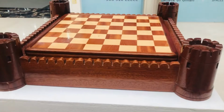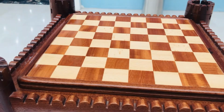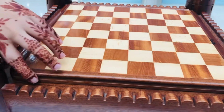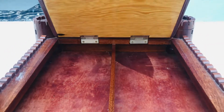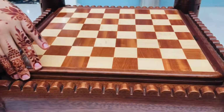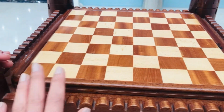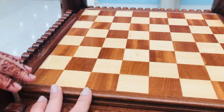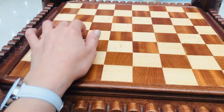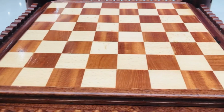Excuse me? This one? Chess or dama? No, this. You can open it? Yeah. You can put the pieces there, inside. It looks like the same as dama, or chess. There's a horse like that.